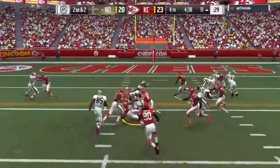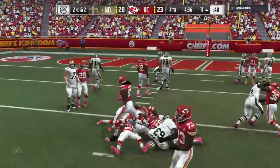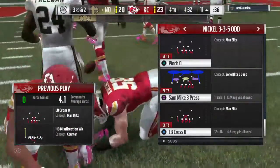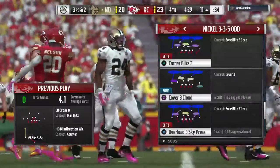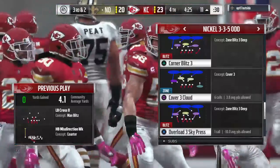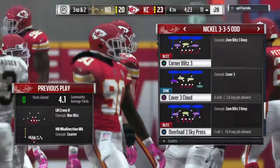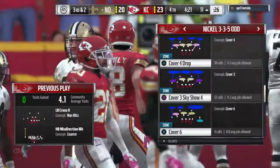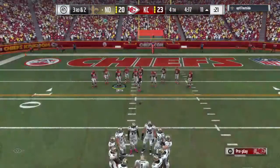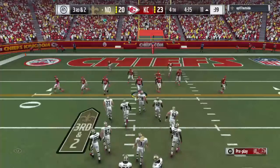Again, they'll run with Freeman. And this time not as successful as he'll get back to the line of scrimmage and no more. He got maybe a half yard at most, but officially they'll be left with a 3rd and 2. Offense coming up, needing 2 yards on 3rd down.